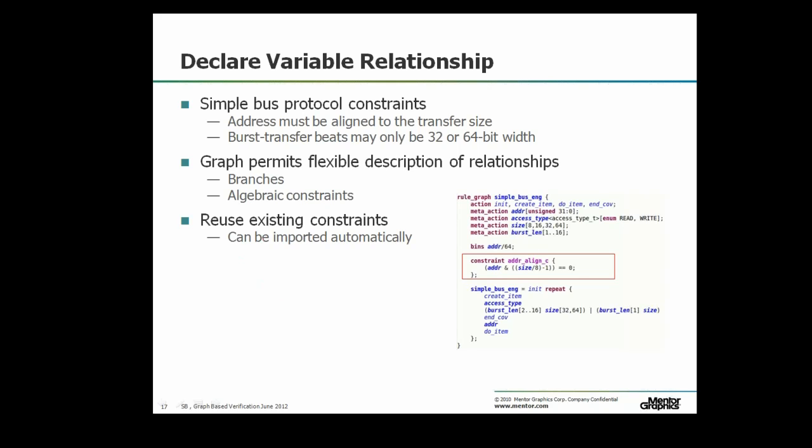So the first constraint here, that the address must be aligned to the transfer size, is described by this constraint that we're seeing inside the box here. So this, as you can see, is very similar to a SystemVerilog constraint. It actually uses almost exactly the same syntax. So many times these can just be reused from your existing test bench.